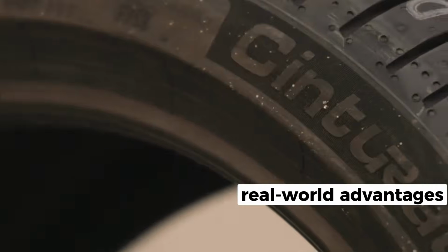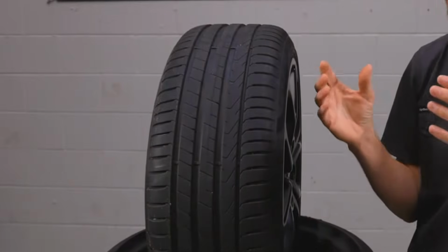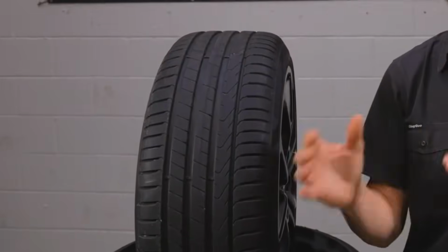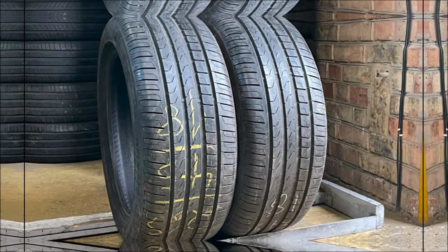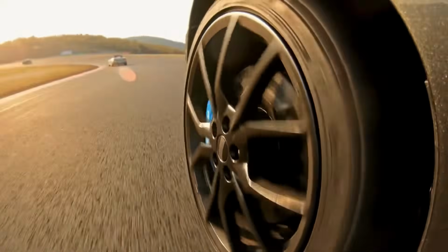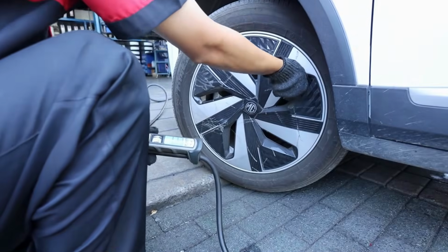By watching this guide, you uncover real-world advantages instead of just reading spec sheets. You learn not only what this tire promises, but how it performs for daily drivers, commuters, and families wanting all-season confidence without sacrificing comfort. If you want a blend of safety, efficiency, and everyday driving satisfaction, Pirelli Cinturato P7 All-Season offers a smart balance of premium performance and long-term value.